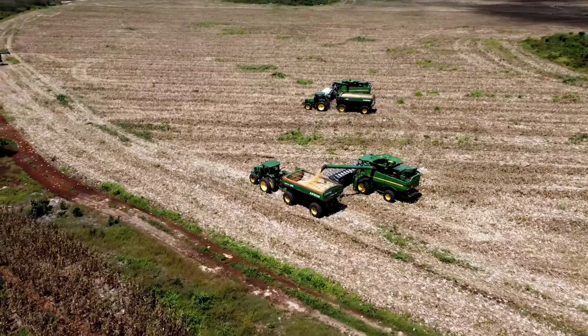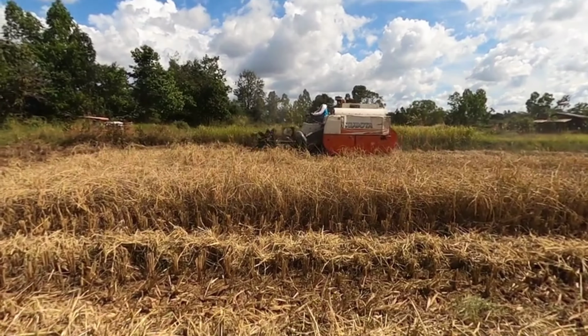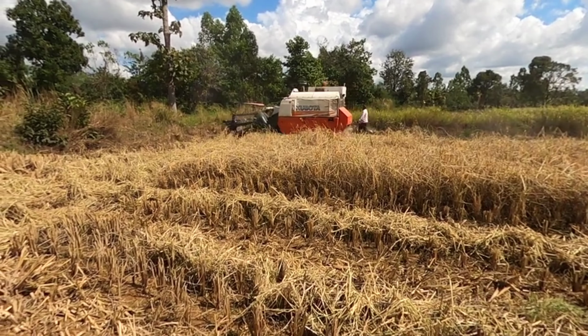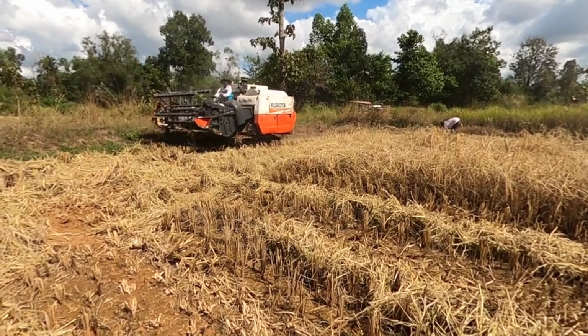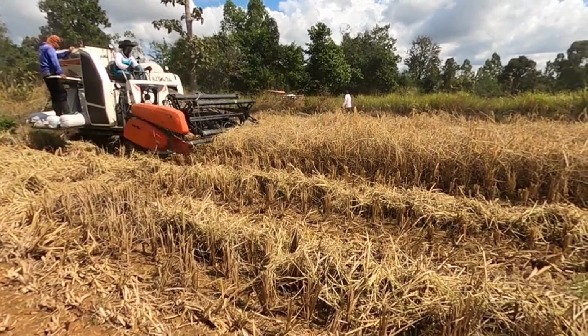A combine harvester is a mechanized agricultural machine used for efficiently harvesting a variety of grain crops. It combines several essential harvesting processes into one piece of equipment, such as cutting the crop, separating the grain from the straw, and cleaning the harvested material.